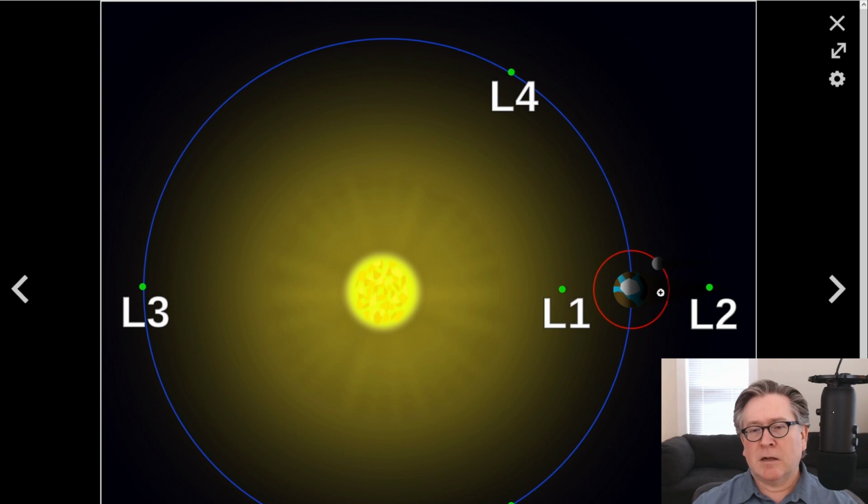But because it's close enough to the Earth to be dragged in by its gravity, it basically will keep this orientation. The Earth will be between it and the sun, and it will make an orbit in one Earth year. And it's a handy place to keep stuff at extra space storage.